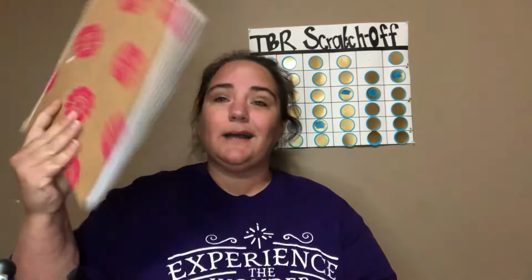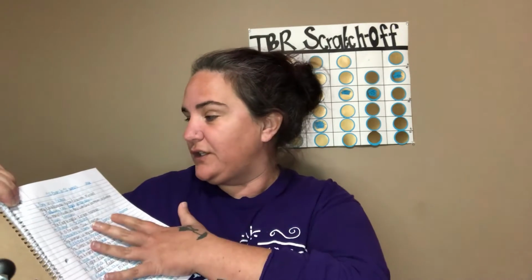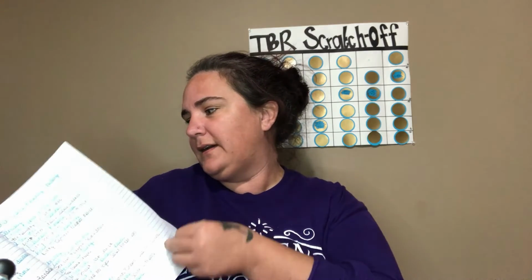So right now, technically, this is my reading journal, but it's not really a reading journal, if that makes sense. Inside of it, I have the 52 books in 52 weeks. I have all the prompts and all the books that I read, and then I have the other challenge that I did. This was like 2021 stuff. And then I have all the challenges up front, and I'm getting there, I promise.